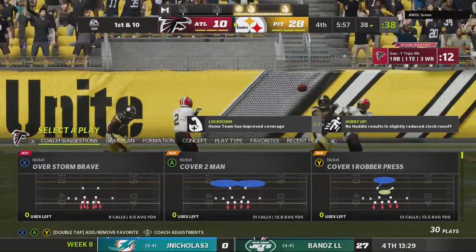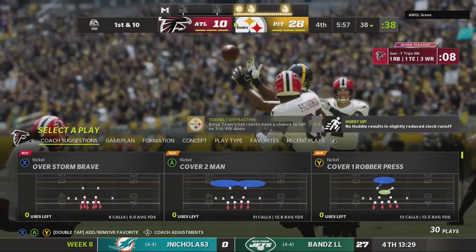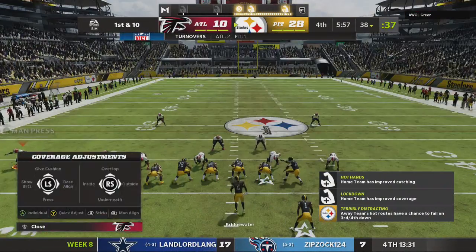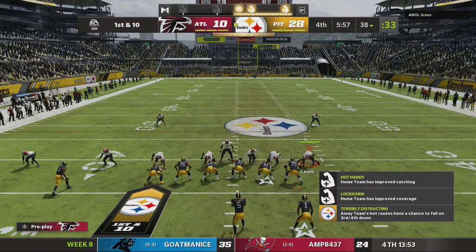Puts together, Charles, a nice little return, too. Yeah, he's not going to make anybody forget Darrell Green or Rod Woodson, but look at him lug that thing. He decided it was his. A lot of people might have thought about lateraling it there. No shot. Trying to take it the distance.